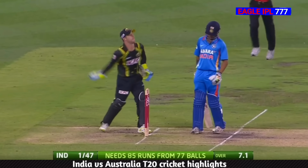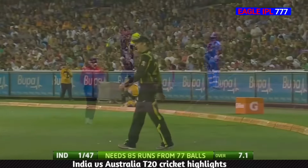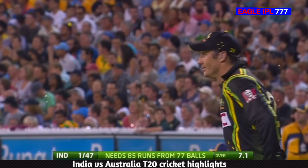I think David Hussey's ready for us out there. Hussey, you got us, mate? You're probably a bit close to the crowd. Now I can hear you. All good. Righto, how you feeling? 7 overs, 47 on the board.